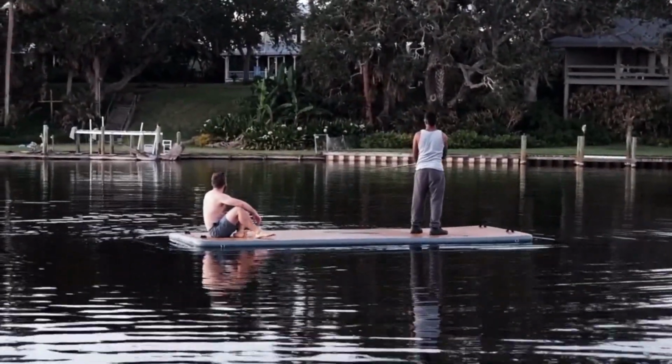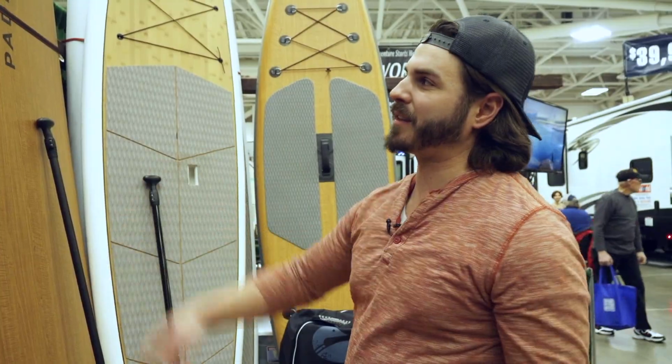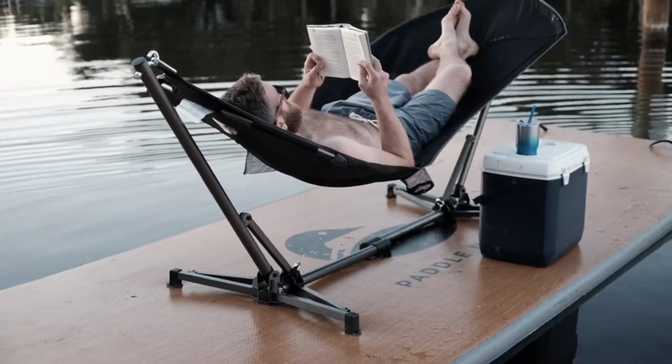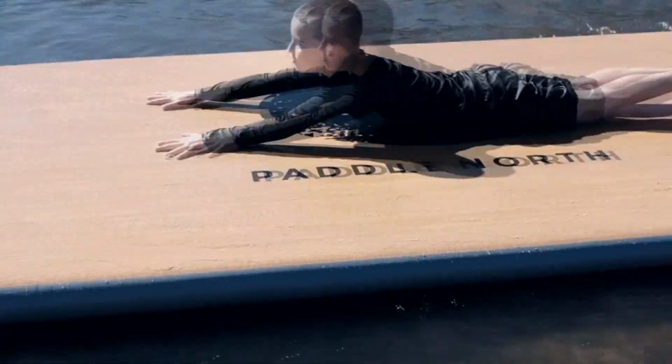And you guys are running video of people standing and fishing on it, and you've got a cooler on it, and it's amazing. It's totally versatile. We've done things like putting hammocks and lawn chairs and coolers on it, and kids soaping it up and doing big slip and slides on it too.